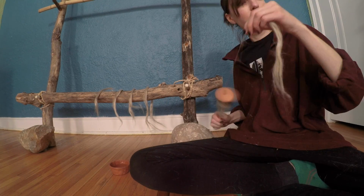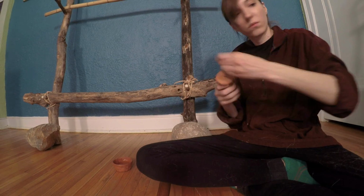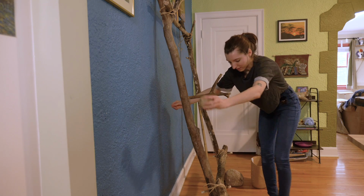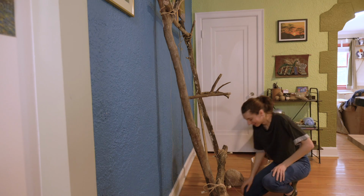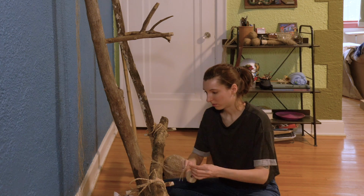Taking the heckled flax from Lauren, Kate could then spin it into a thread with a drop spindle and start weaving. So now we're at the point where we gotta string this thing up. Hope the cat doesn't attack this. String one. That's 5. There we go.